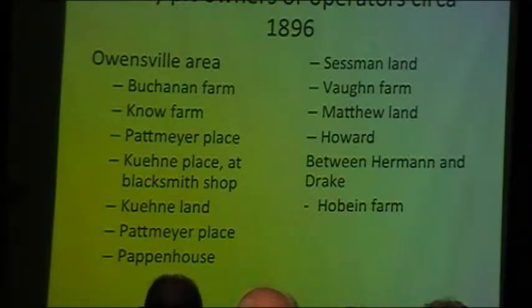So again, a large part of them was in the Owensville area. And then this is the area between Herman and Drake that they were taking some clay also from. And in this area, they were hauling it to the Missouri Pacific Railroad and transporting it out. But down here, it was mainly being used locally.